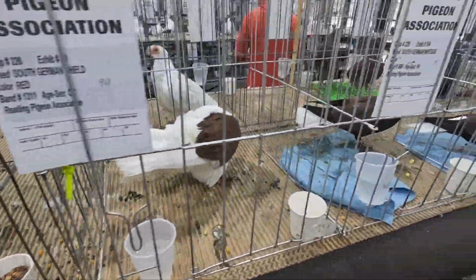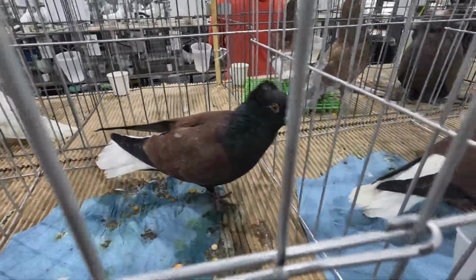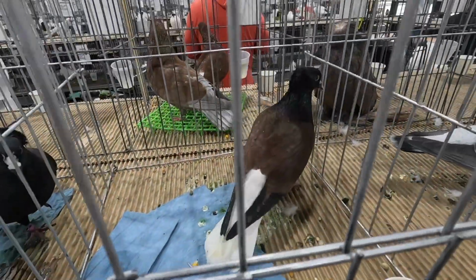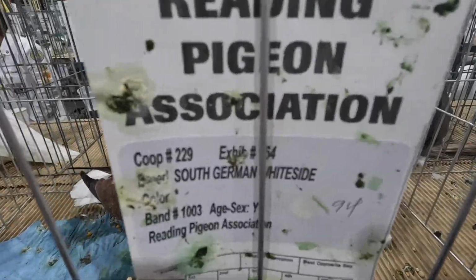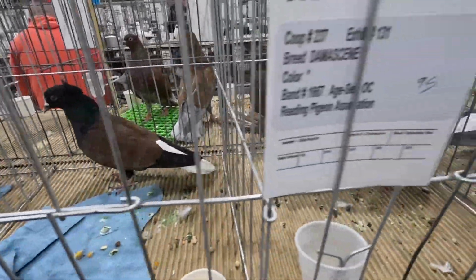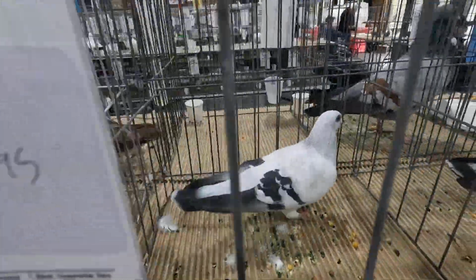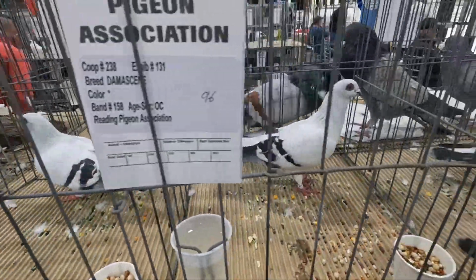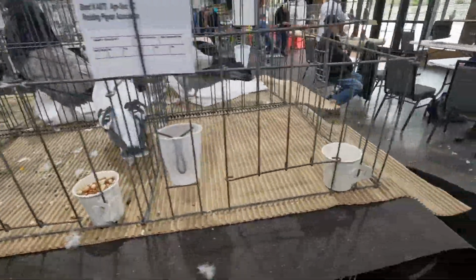These birds are incredible. Look at the solid black flight feathers with the brown and the white. Forget about the caps or the cool faces. South German white side. That colorway is just so far out. They've even got black on their socks. These look like Damascenes. Super cool bird out of Syria. Those birds fly really good. Those are maybe some of the best flying birds that fellas brought out to the show.